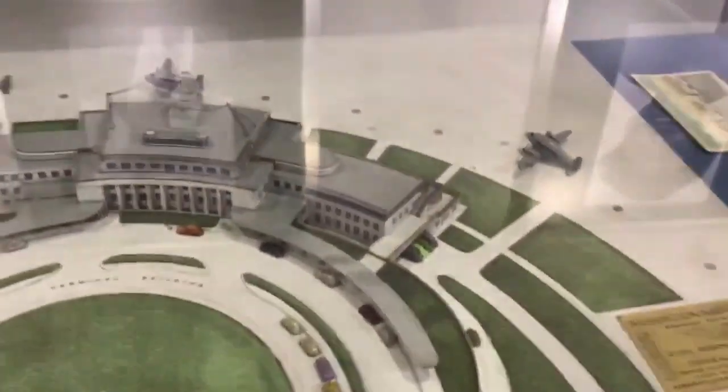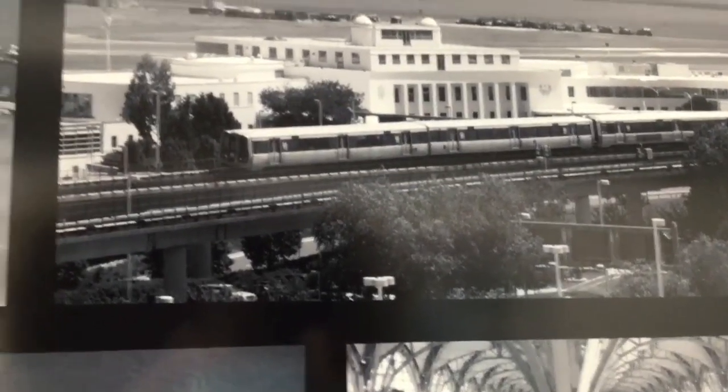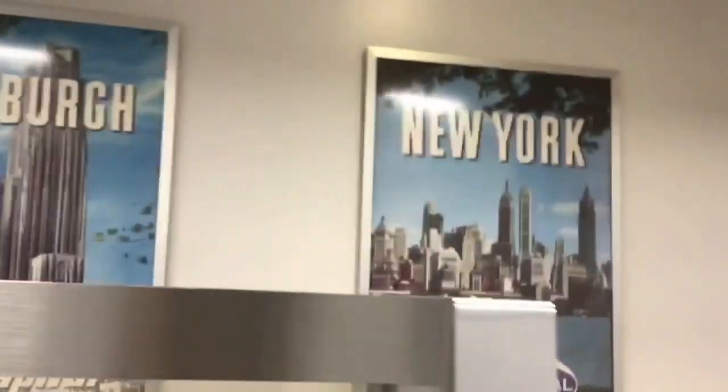What you see here is a scale model of the old terminal building, explaining the history of the design. Here's some old photos showing the Art Deco design of the exterior of the airport. This is a Lockheed Constellation.